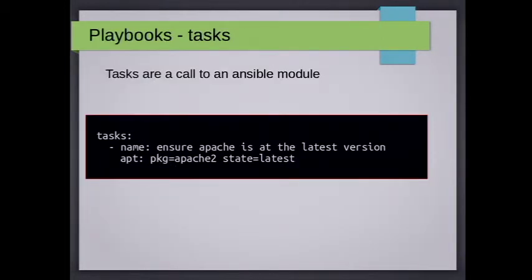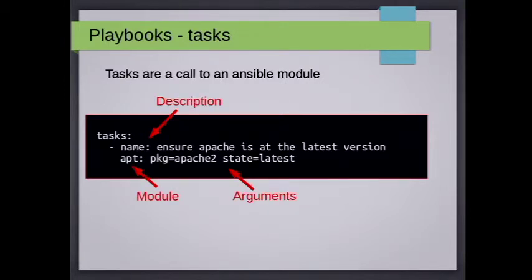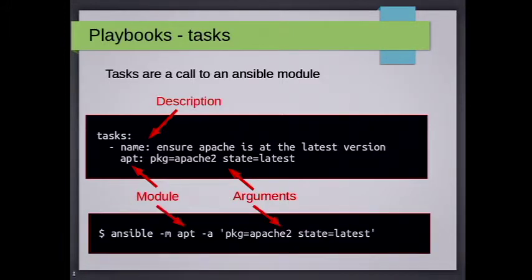This is a task. This is a thing that's going to go off and make sure I've installed Apache using apt. apt is a Unix packaging system just for installing software. So this is: go get me the Apache 2 package and make sure I've got the latest version installed. And this is actually analogous to the command line. So you've got the apt module with the arguments. You could actually run that on the command line with the other syntax there. So those are tasks, those make sure things are being run.